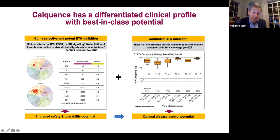These are called kinase blots, and these tyrosine kinase blots show what tyrosine kinases. So tyrosine kinases are families of these signaling molecules, and every tissue has their own types of tyrosine kinases. And B cells have Bruton's tyrosine kinase, but there's literally hundreds of tyrosine kinases in the body. And if you look at the binding of ibrutinib to these different tyrosine kinases, you can see probably as many as 50 different kinases that are bound to by ibrutinib. And there's only a handful that acalabrutinib binds to.